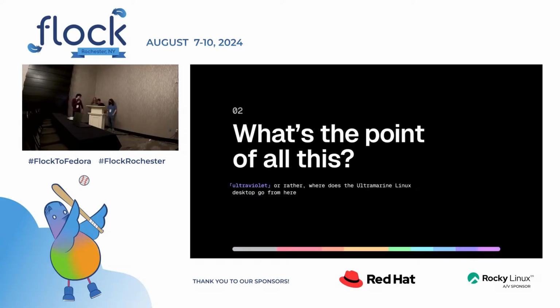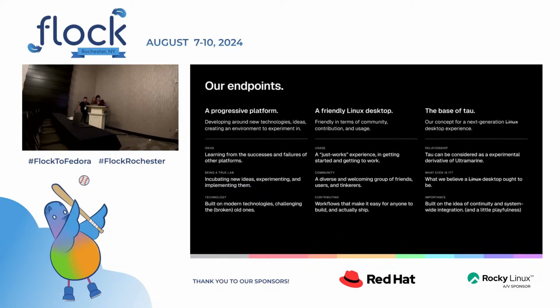Our main goals: we have 3 main goals of what we want Ultramarine to be. A progressive platform, so we want to have a place where we can experiment with new technologies to develop them, and learn from the successes and failures of other platforms. We want to be a friendly Linux desktop, as I mentioned before, friendly as in technology, but also our community, which we've fostered over a while, and I would say is pretty good. And then a base for Tau.